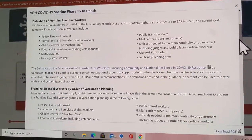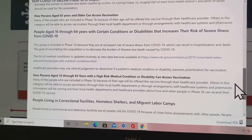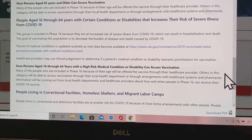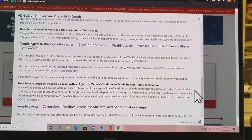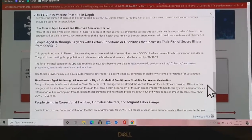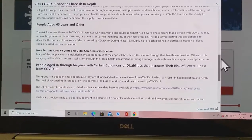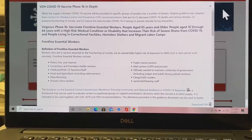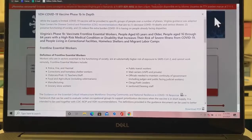What does it mean? What are frontline essential workers? What about people 65 and older? What about people with underlying health conditions? And one of the things that they mention is if you are in that group of having underlying health conditions, and that can be things like diabetes and high blood pressure and heart disease and cancer and, you know, any number of things. One of the things they do mention is that you should contact your healthcare provider. Always a good idea.